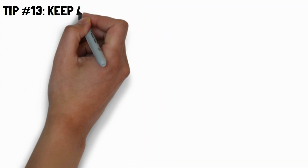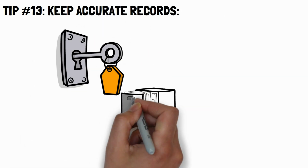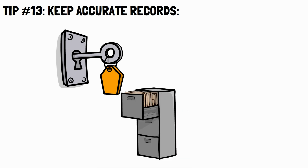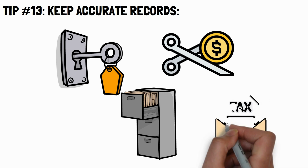Tip number 13. Keep accurate records. One of the keys to saving on taxes is to keep accurate records of your expenses and income. By doing so, you can maximize your deductions and credits and avoid making costly mistakes on your tax return.